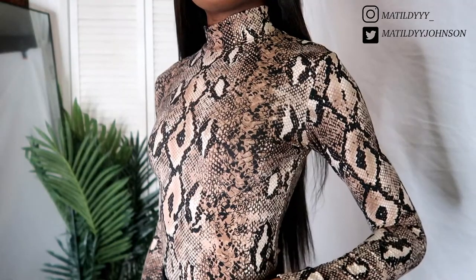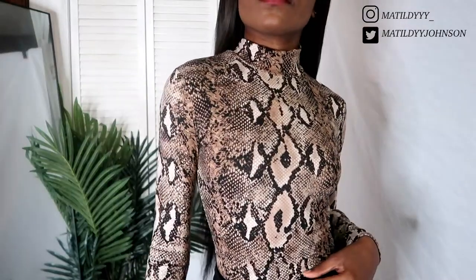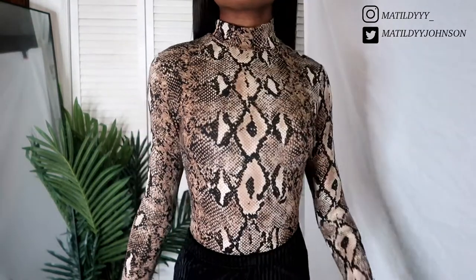You guys know how I feel about my turtleneck bodysuits. I love this top so much. It's so classy yet fierce. It's literally who I am.